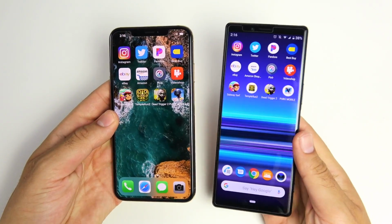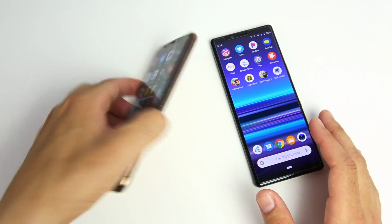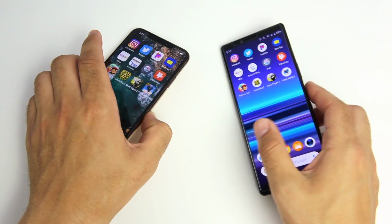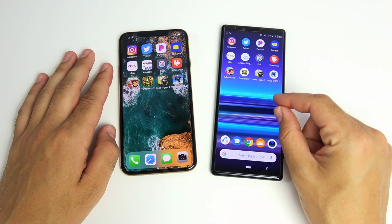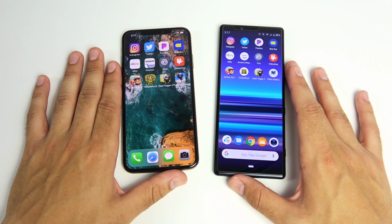In conclusion, we don't have any clear winner. The only winner to you is going to be the phone that you like more, whether that's an Apple iPhone XS Max or a Sony Xperia 1. That's really down to Android or iOS, but you've seen in this video that this is a pretty good performer with that Snapdragon 855, and as always, the XS Max remains a strong performer.